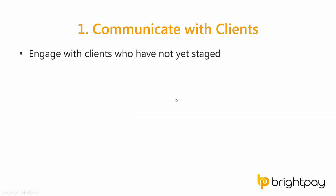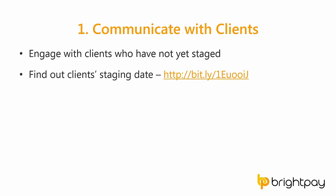Advisors will find that a large proportion of their clients will contact them very close to or even after their staging date. It is important to engage with small and micro employers that have not yet staged to help reduce the number of latecomers. The first thing to do is to find out your client's staging date in order to start planning accordingly. It is possible to look up your client's staging date on the pension regulator's website if you have their PAYE employer number. You need to be proactive and notify these clients that you're open for AE business.